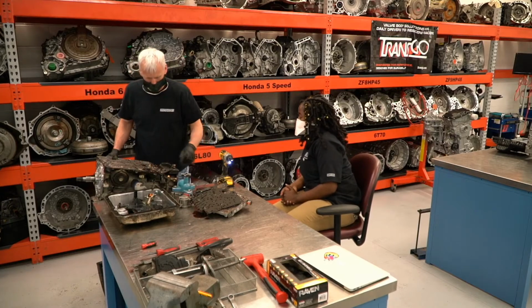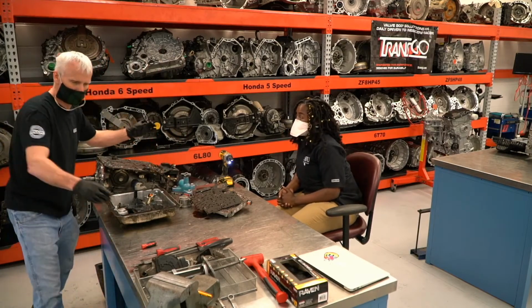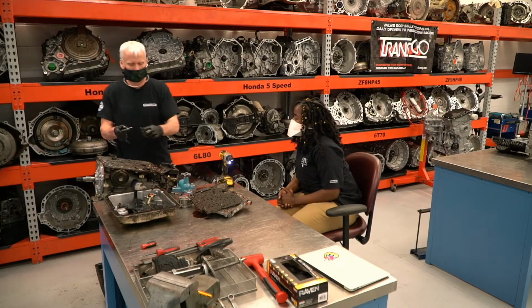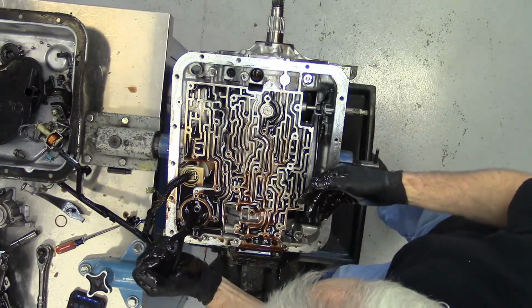All right, well, at this point, this little accumulator that's in here, I might not be able to get it out. Yeah, I can get it out with this thing. There's the pin that the accumulator rides on, right here. Maybe I'll switch over to this view. And the accumulator is still in there.